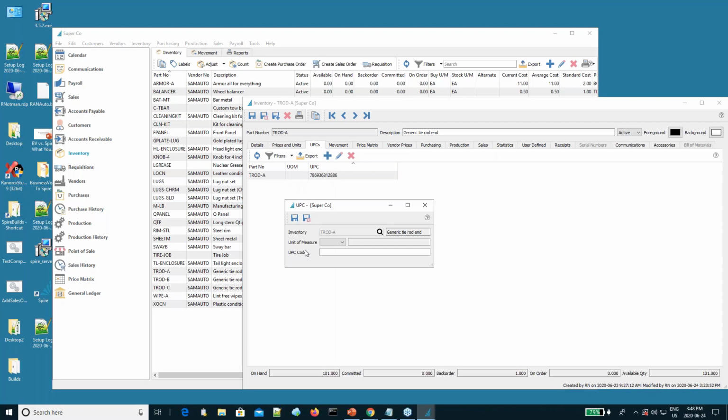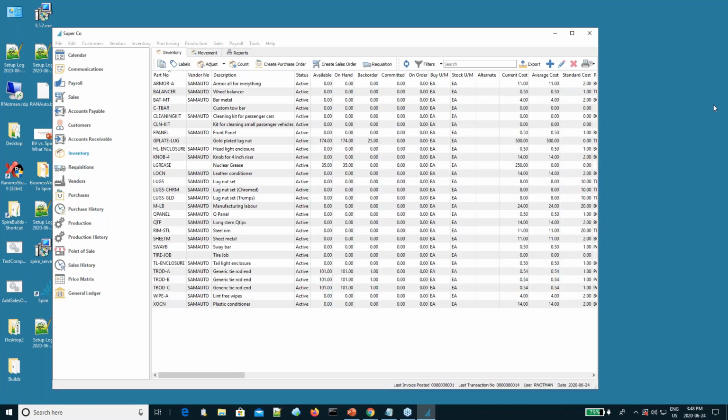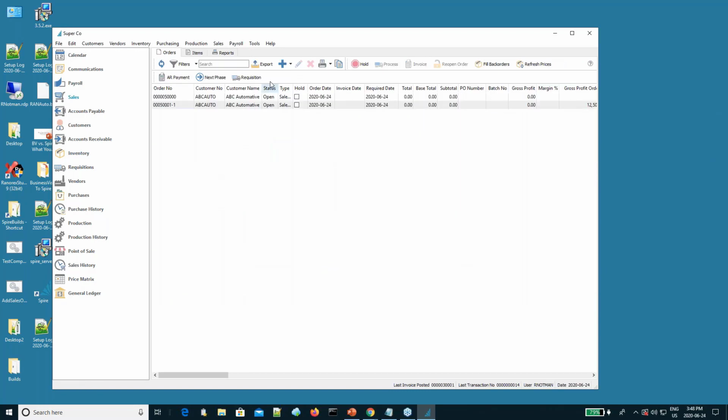The rule being that you can't have the same UPC code for two items, but you can have different UPC codes for different units of measure. And you can even cheat a little bit here and actually provide alternatives. So if I say this item is actually also referred to as an XXX-4, and I go into sales, that becomes part of the search within sales as well.